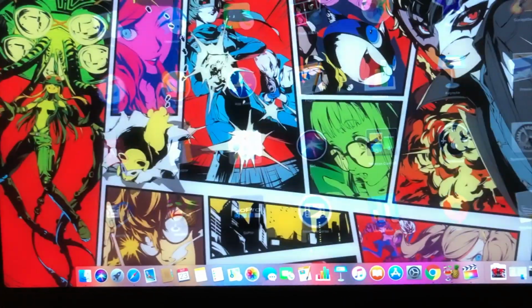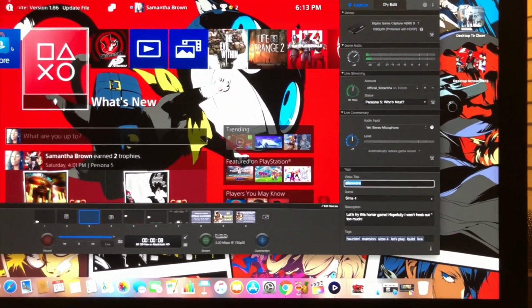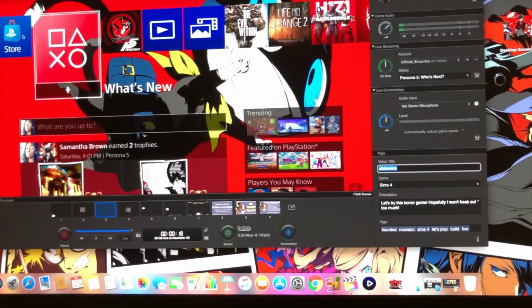And then of course, I can record from my Mac just by going to my game capture program. And there you have it. I can play over here and record over here. I also love the fact that I'm recording on the iMac Pro, because it'll save all of my footage over here, and I don't have to worry about taking footage from one PC to the other just to edit it, especially because I do all of my editing on my iMac Pro.